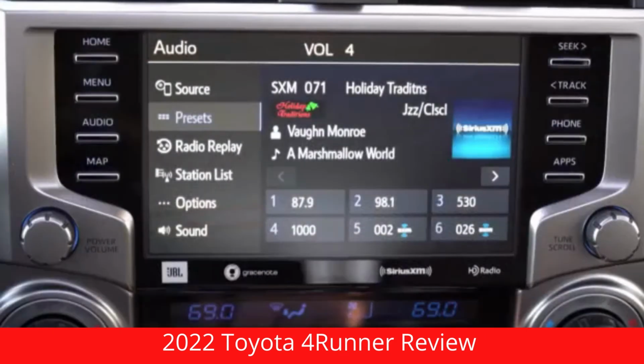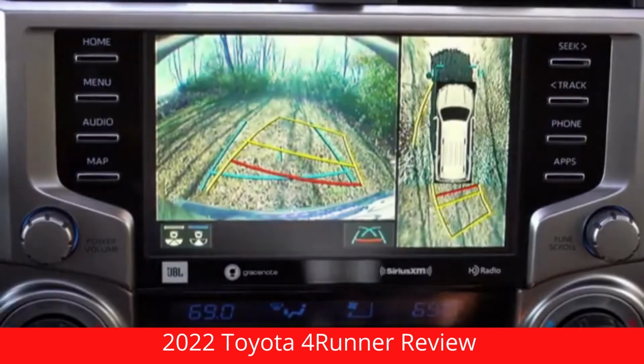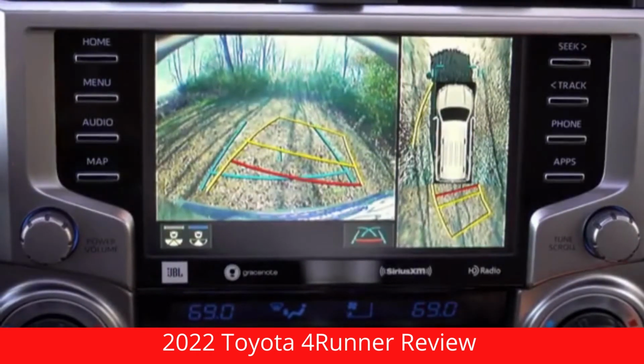But last thing I want to mention to you guys on the infotainment screen is when you do put the 4Runner in reverse, of course, you will find a rear view camera coming standard across the board with a couple different angles. Then you have the 360-degree monitor, which is going to be available then as well, which is always going to lead us into safety.